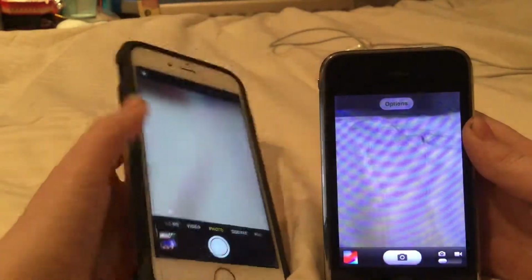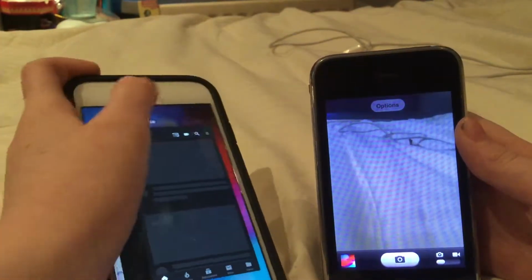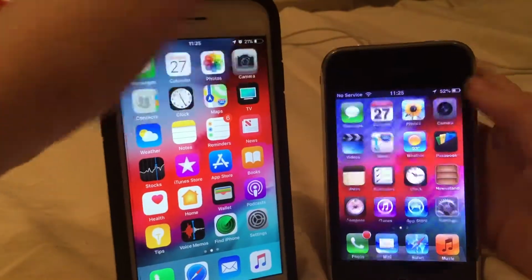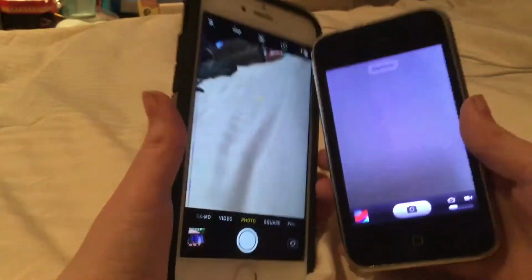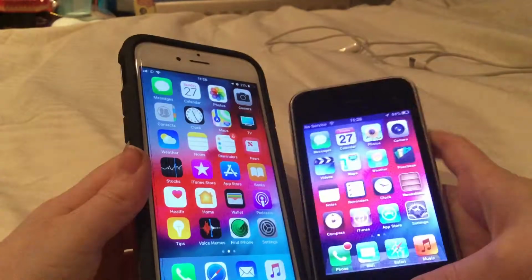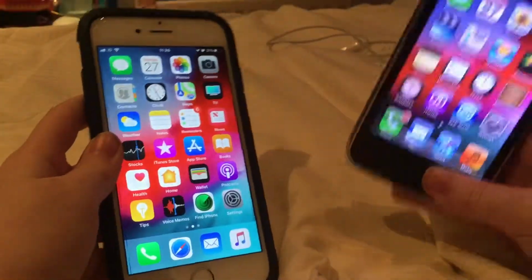So, let's first try out the camera. And I think I have already had the camera app opened up. Yes, I have. So, that's kind of an unfair test, but let's try that again. 3, 2, 1. Yeah, the iPhone 6S loads it instantly. And I'm not going to compare the cameras because I can't transfer stuff from this phone. I can from this phone, but not this one.